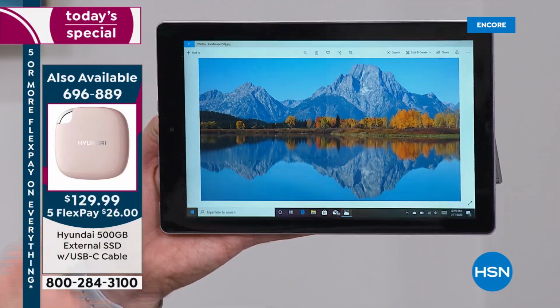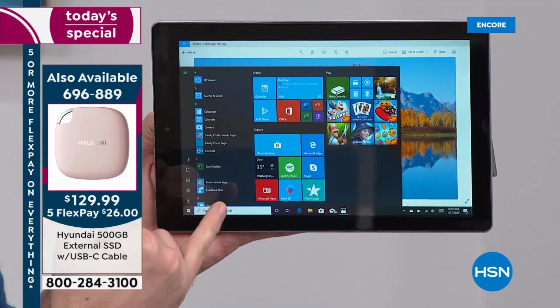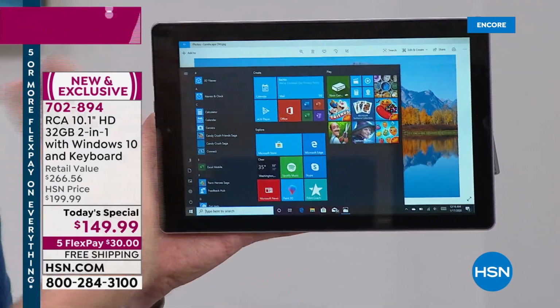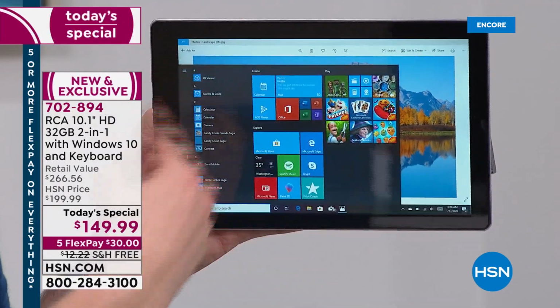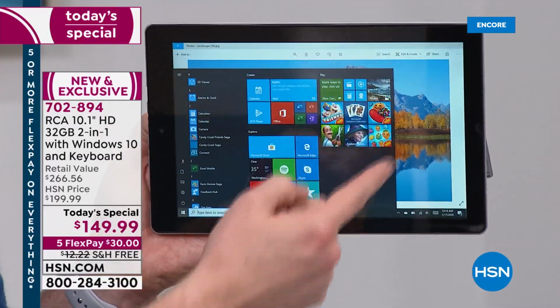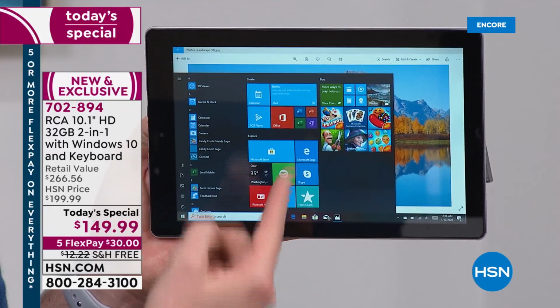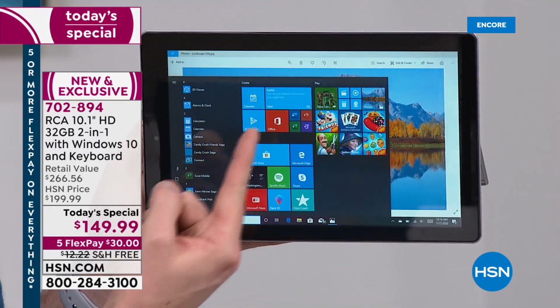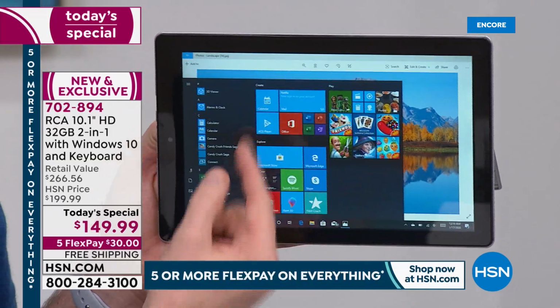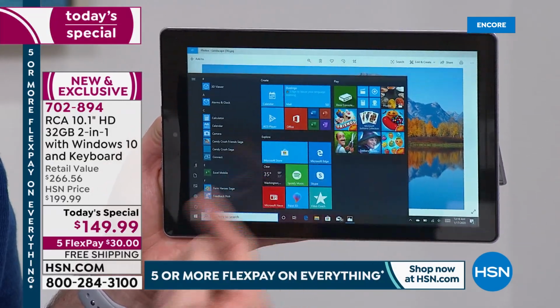But the other thing I love too is that it's full-blown version of Windows 10. There are other Windows tablets that are out there that offer an abbreviated version. You don't get the full version of what you're getting today. So what happens is over on the right side of the screen, these are all my favorites that I go to every day, whether I'm playing Candy Crush, checking my email, those little 4 icons right there, that's Microsoft Office that is coming with your brand new computer. It's got it all built in.